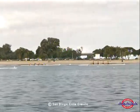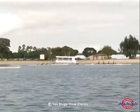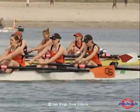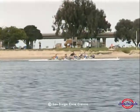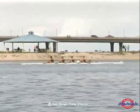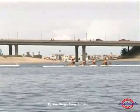Southern Cal in lane number 2 on our lead. They have to look to their shore side and be aware of UCLA. And outside, they're beginning to open up against Stanford. Then Oregon State and Oklahoma have a little bit of a tussle going on, with Iowa on the outside fading. USC moving along smoothly. Women's Collegiate 4 plus Cox.